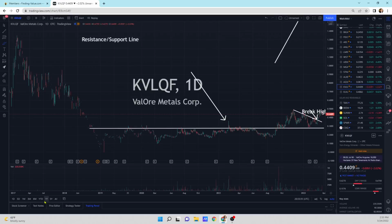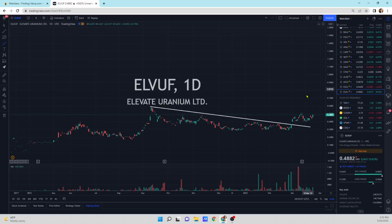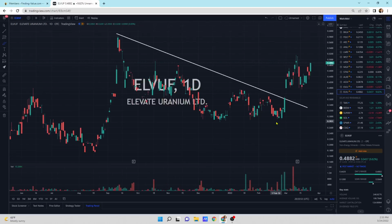Looking at Valor Metals, another one that looks decent. We've got a little bit more selling pressure on these days here. Maybe we come back to this general vicinity, get another buying point. And then Elevate Uranium, another one that actually looks really good for a move higher. Potentially a very big move higher. It looks very good for Elevate Uranium.